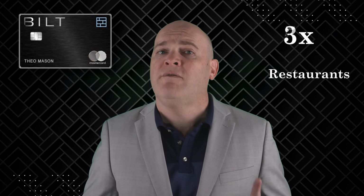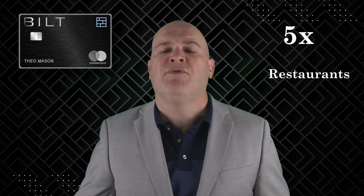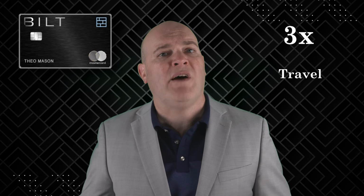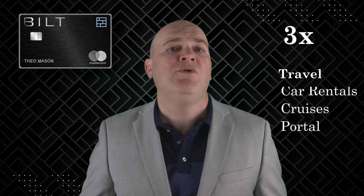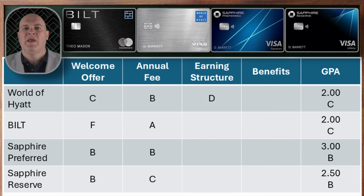The Built card earns 3x points at restaurants or 5x points if the restaurant is a Built neighborhood dining partner. It earns 5x points on Lyft purchases and 3x points on travel purchases. For travel purchases, Built includes anything booked directly with airlines, hotels, car rental agencies, cruise lines, or when you use the Built travel portal. It also earns 1x back on everything else. However, to earn any points at all, you need to make at least 5 purchases each month with the card, and that leaves the Built card with a B.